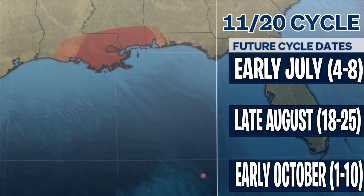This was a forecast made in April, and you could see those future dates are very concerning because anytime you see an earlier cycle repeat or an earlier cycle form a tropical system, then the next cycles or the next dates have a much better chance of producing something stronger. So say we see a hurricane landfall with this, well then that tells me that late August and early October, potentially during those dates, we could see a major hurricane make landfall in this area.